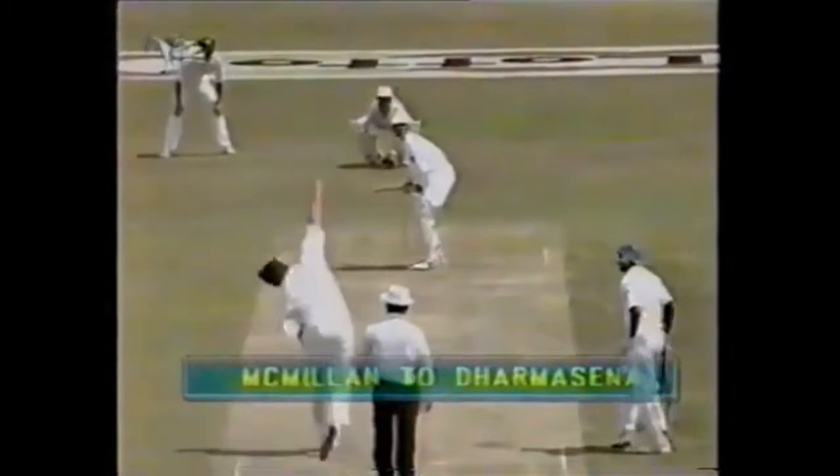Oh, the fielders go up and he's gone. This is it. Away from his body as he played it. Hesitant start, but he's on his way in Test cricket. That's his first Test run.